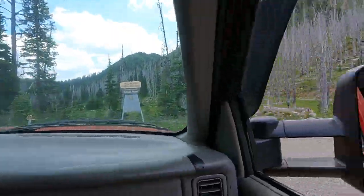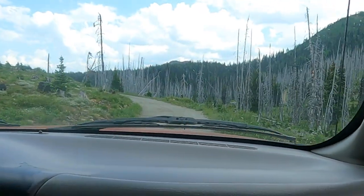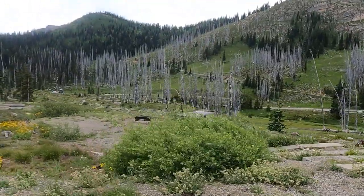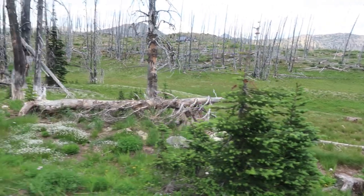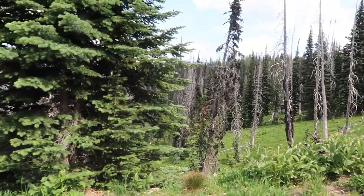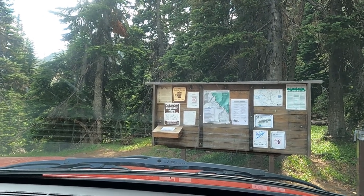Meadows Campground, Okanogan National Forest. Meadows Campground. Lots of people camping here. First come, first serve. On what kind of land? National Forest. National Forest. I should say recreation and conservation.